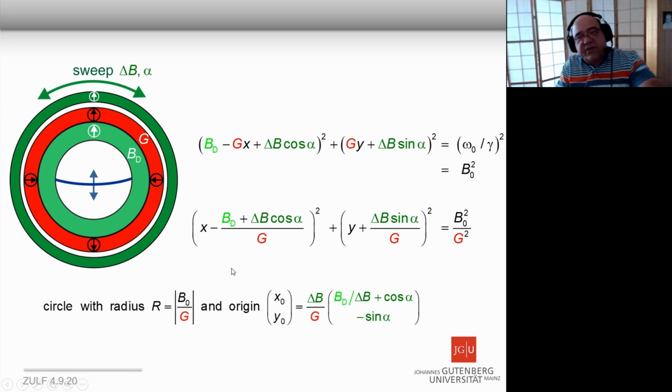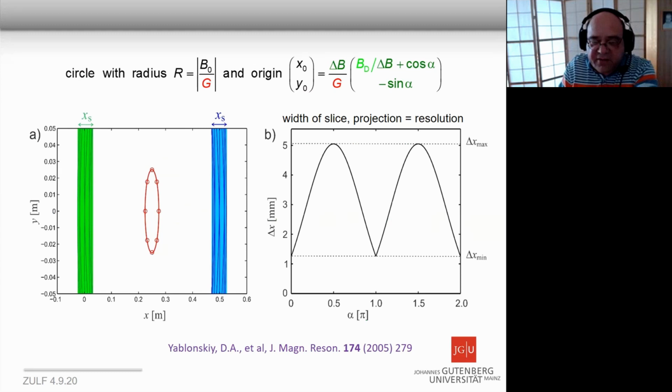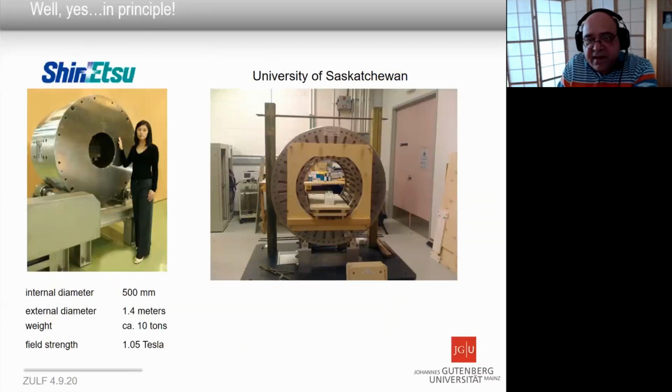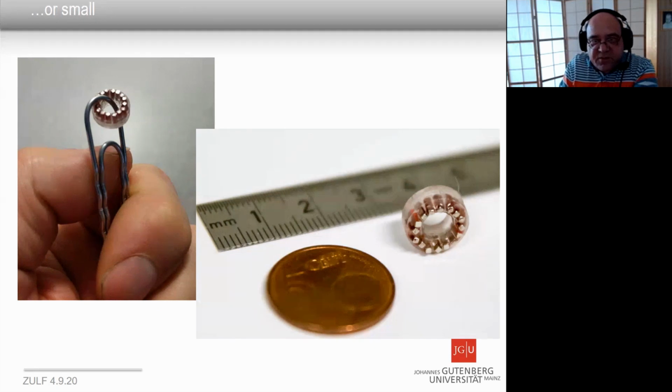One way to solve that, and I think Matthew Rosen in the next talk will also address that, is to use additional encoding, for instance RF encoding by gradients or larger arrays of RF coils. Well, I skipped that because I think that went out. Well, yeah, you can make them big. I cannot do that, but some Chinese people can do this, and they make big magnets of 1 Tesla and 10 tons. And you can also make them very small.